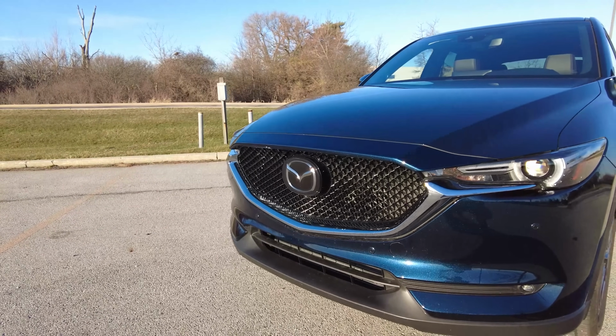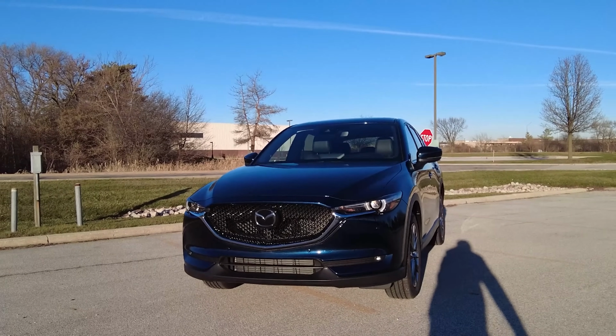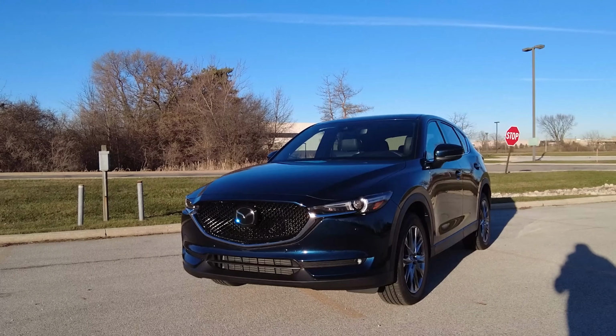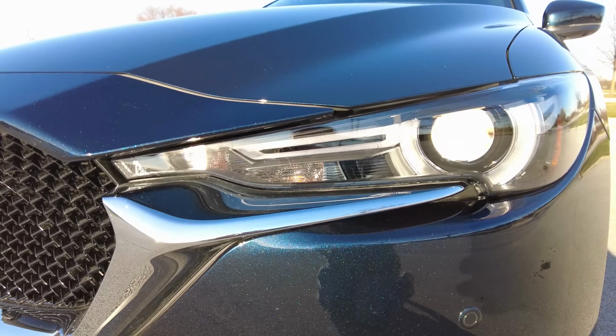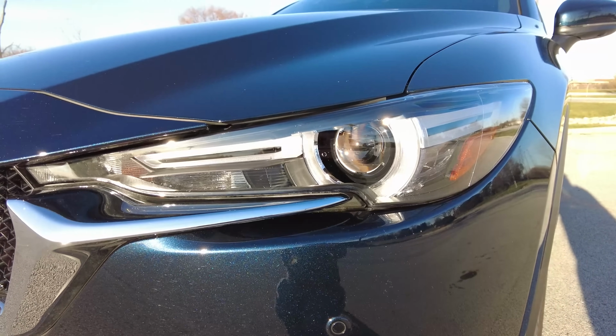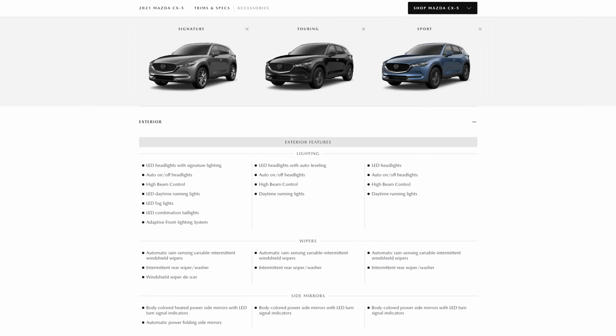You have a very big grille in the middle with that big, huge Mazda emblem in the middle. And of course, you do have that chrome bar that stretches from one side to the other. Because this is a Signature, you get the full LED treatment: full LED headlights with auto leveling, and also LED daytime running lights, LED fog lights, and an adaptive lighting system, which means the headlights can also turn and bend according to your steering wheel. So you get the full treatment.